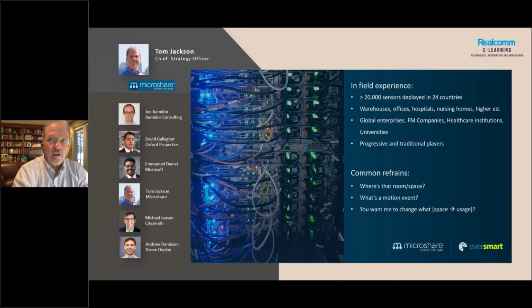And folks before have mentioned the need for change management. That's an important element of the deployment of digital twins. One of the things I wanted to start with is what comments we get after deploying our digital twins from our clients and from other parties, building contractors, cleaning contractors, housekeepers, etc. And that's what I've listed here.